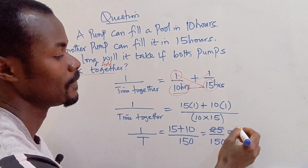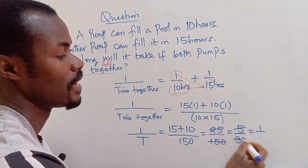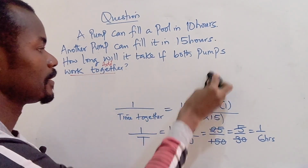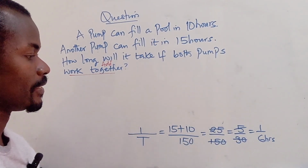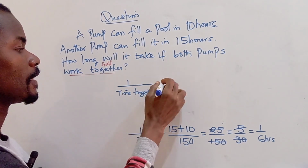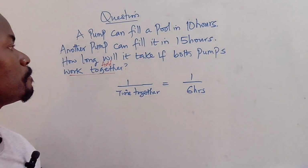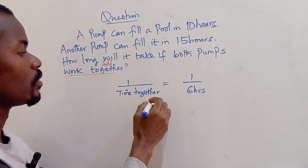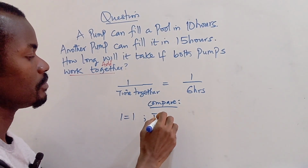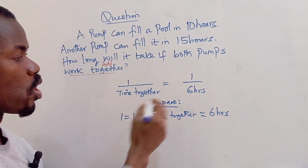The 5 can go: 5 into 25 is 5, and 5 into 150 is 30. 5 can still go: 5 into 5 is 1, and 5 into 30 is 6. So we have 1 over 6 hours. So 1 over time together gave us 1 over 6 hours. There are two ways we can solve for how long it will take for them to work together. We can compare, so that 1 is 1, and the time together will be equal to 6 hours.